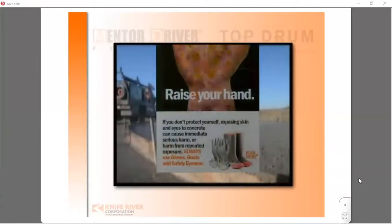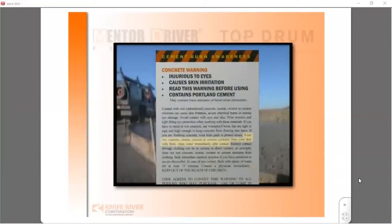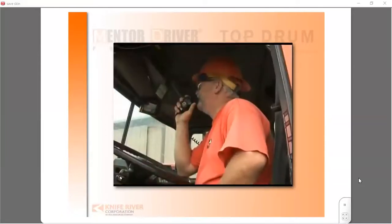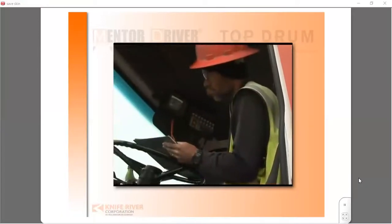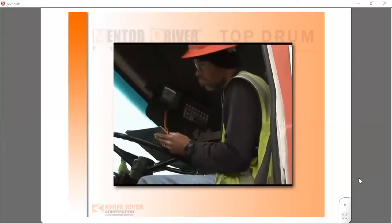The warning should include the proper use of personal protective equipment, as well as the importance of immediate cleansing of exposed skin. Remind customers that if any skin problem develops, they should seek medical attention. If you see one of your customers working in an unsafe manner, contact dispatch immediately or notify the contractor. Be sure to document your efforts to enforce safe practices.